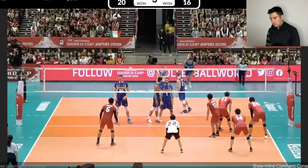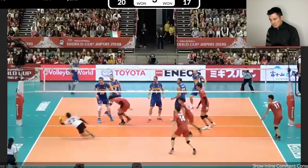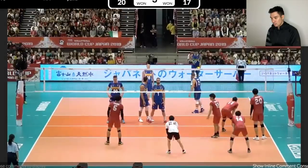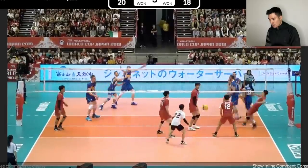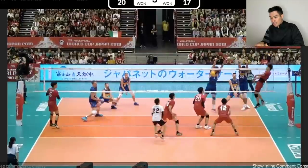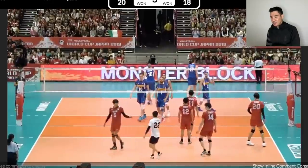Ooh, out. Great pass, I don't know how he did that. Go? Yeah, what? What are they calling? I have no idea what happened. He got over in that angle. Let's watch that one again. Candelaro's a little bit late, but he just shoots his hands over there right in the angle, gets the block on Nishida. This isn't Nishida's best set, but he's still obviously really good. Italy's just doing a really good job of blocking him.